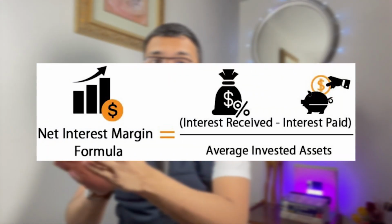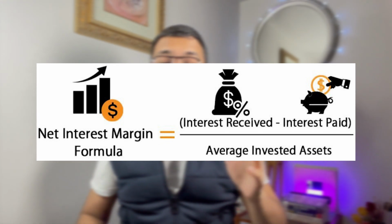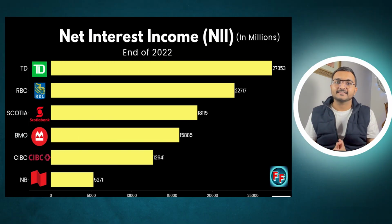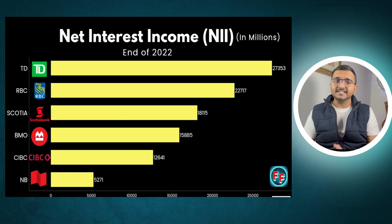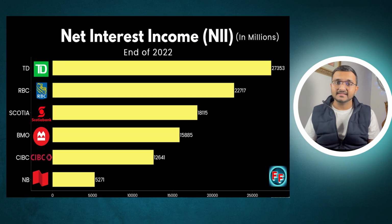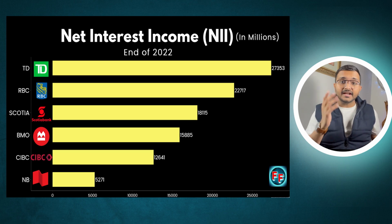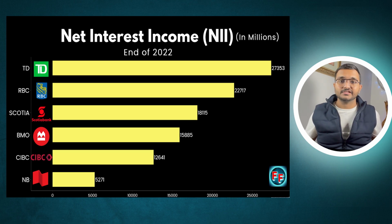And the net interest margin is net interest income divided by the average interest earning assets. Again, higher is better. So if we see the net interest income data of 2022 for all the six banks, we see that the TD Bank has the highest net interest income of around $27,353 million. Right after TD, RBC and Scotia also have a good net interest income.